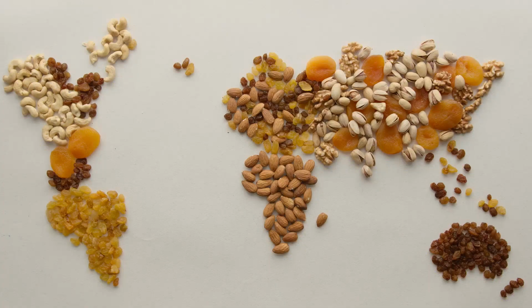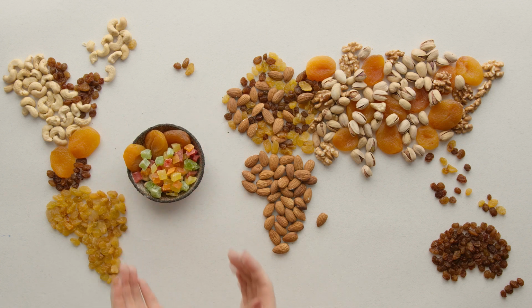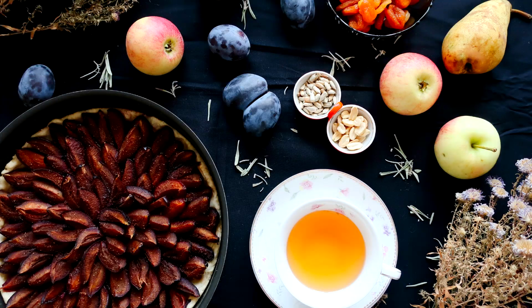The next item is dried apricots. As I have already said, the liver is very fond of almost all fruits with orange pulp, and dried apricots, of course, are no exception. In principle, it is generally better to replace all sweets with dried fruits, if you have a sweet tooth. So, what's more interesting, a recent study showed that taking dried apricots can reduce the risk of liver cancer.